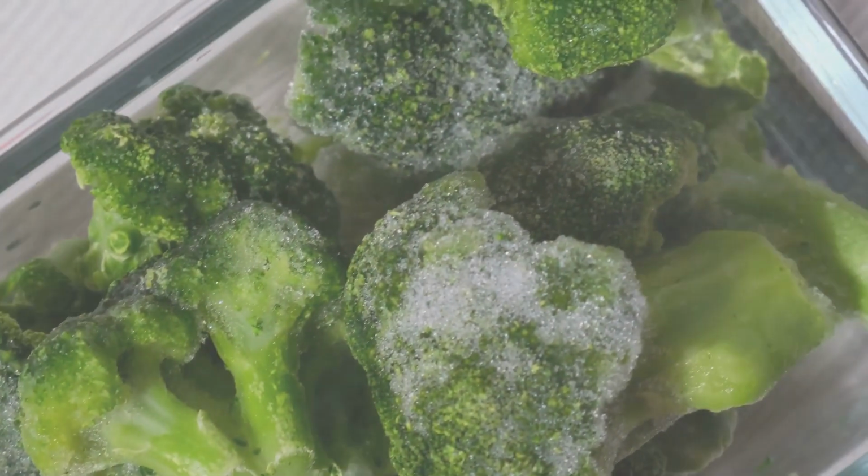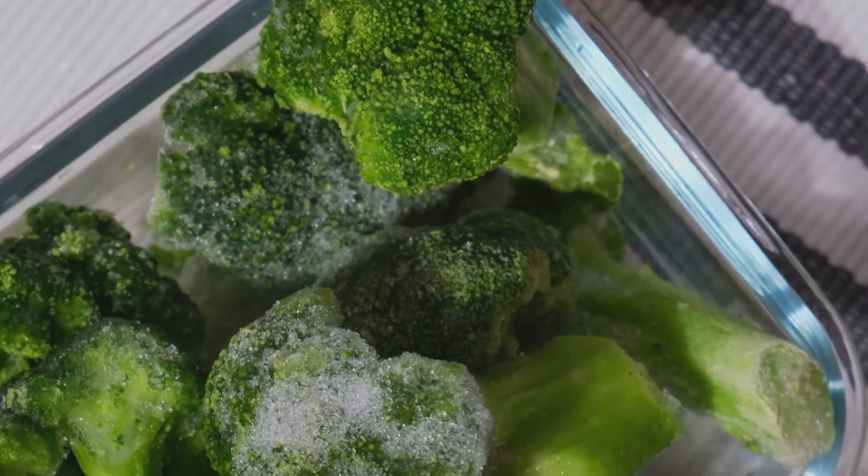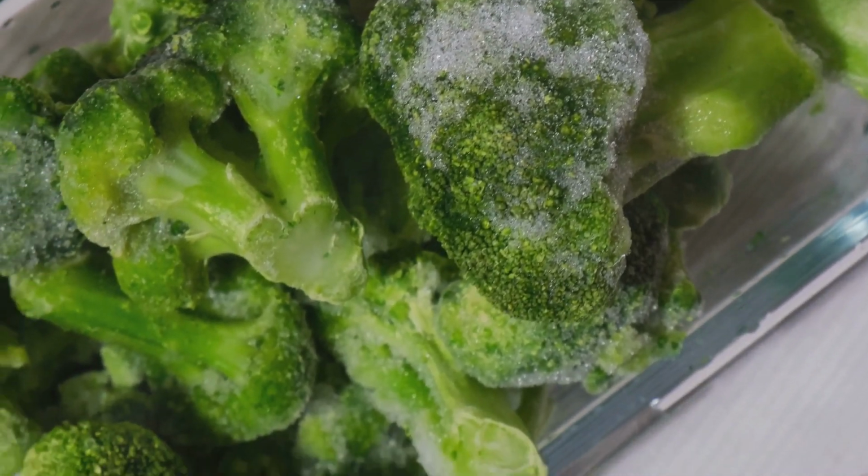The final mistake is keeping food for too long. Even frozen foods have an expiration date. Make sure to check how long you can store each type of ingredient in your freezer.